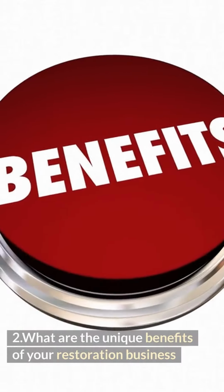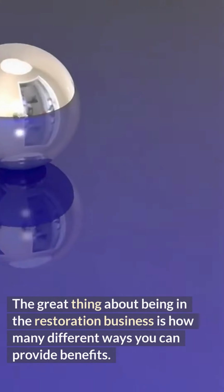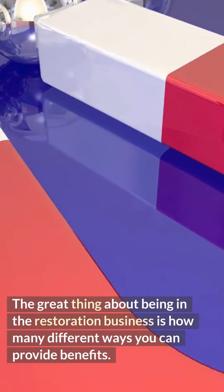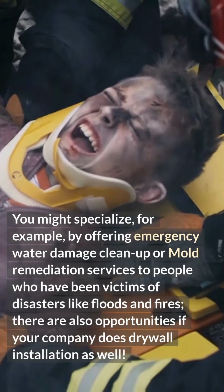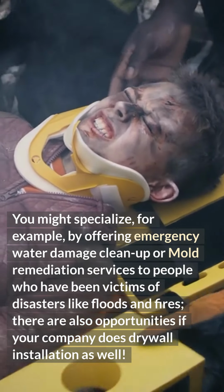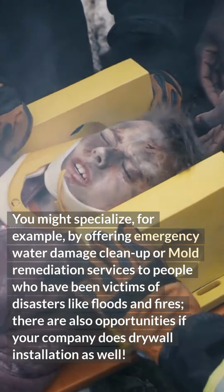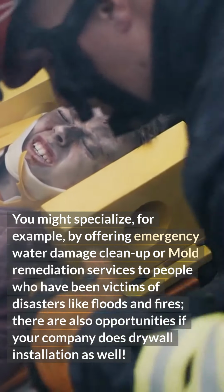2. What are the unique benefits of your restoration business? The great thing about being in the restoration business is how many different ways you can provide benefits. You might specialize, for example, by offering emergency water damage cleanup or mold remediation services to people who have been victims of disasters like floods and fires. There are also opportunities if your company does drywall installation as well.